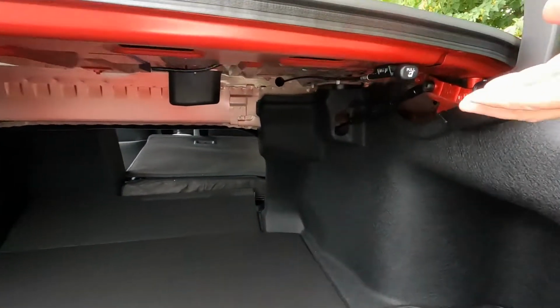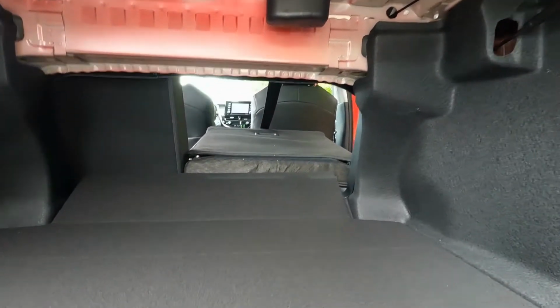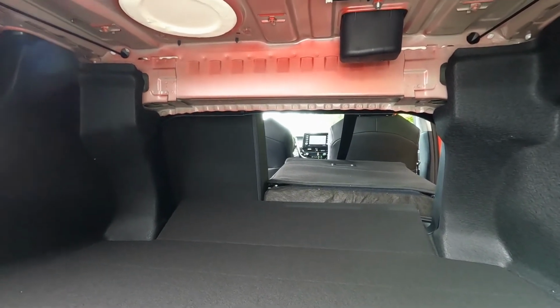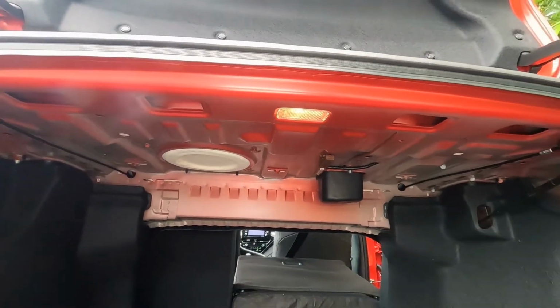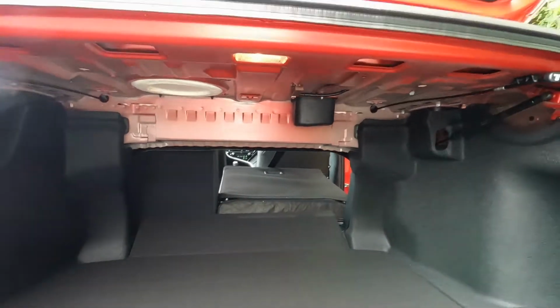These are the releases for the rear seat, and you can see I've got that back seat folded down, so that's 60% there. You can also drop 40%. And then up here there's a cargo light as well, standard. They actually offer an LED cargo light for another $25, but for most people I think that's going to suffice.